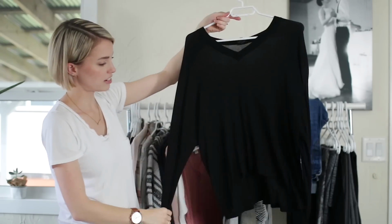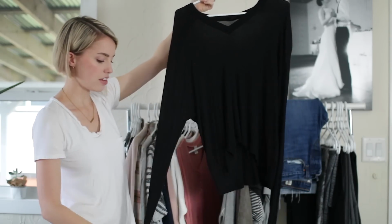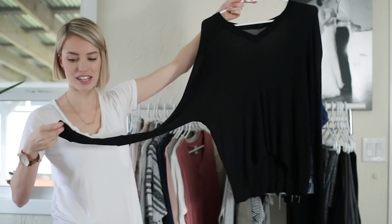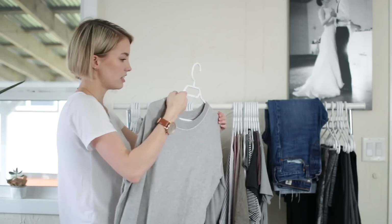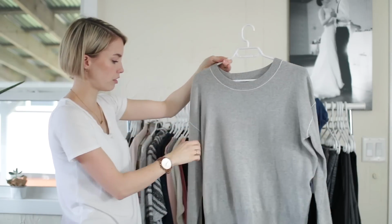I also have this black top. It's shorter in the front and longer in the back, and the arms are so long and skinny, which I thought was really interesting. It also comes with thumb holes, which I do like. Next is this top. It's actually newer to my collection. This is from Roots originally.